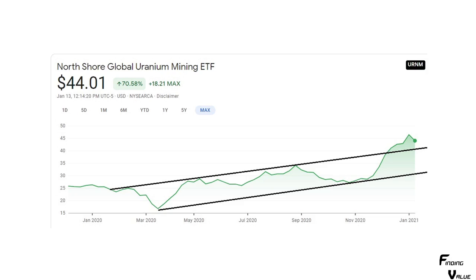The first one's North Shore Global Uranium. You can see we popped out above this channel line. Perhaps we're coming back to backtest the channel line. I saw that we had a little bit of an up day today, but this is what the overall picture looks like. So we do have support just below where it's at.